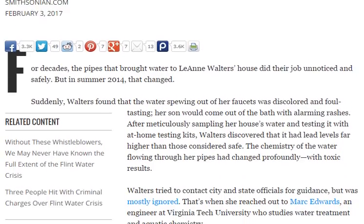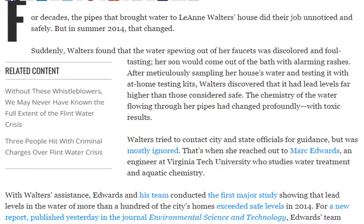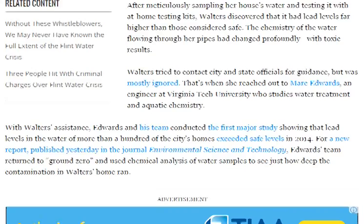For decades, the pipes that brought water to Leanne Walters' house did their job unnoticed and safely, but in summer 2014, that changed. Suddenly, Walters found that the water spewing out of her faucets was discolored and foul-tasting. Her son would come out of the bath with alarming rashes. After meticulously sampling her house's water and testing it with at-home testing kits, Walters discovered that it had lead levels far higher than those considered safe. The chemistry of the water flowing through her pipes had changed profoundly, with toxic results. Walters tried to contact city and state officials for guidance, but was mostly ignored.